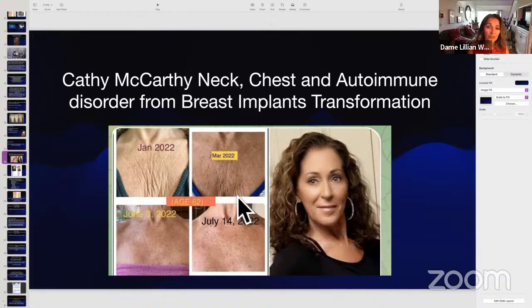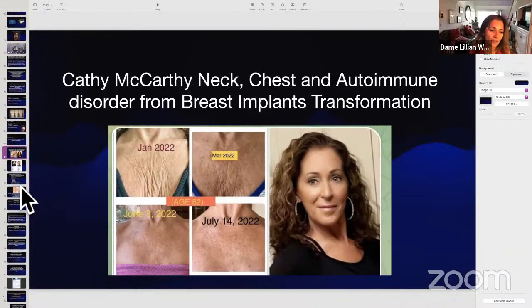And you can tell, with this Zoom, this YouTube broadcast, I cannot alter the way I look. I can't make my skin have less or more lines. I can't make my hair lighter or darker or anything like that, right? So you can see that she actually matches this. It's really quite extraordinary to hear her story. And she does have a really neat surprise in that video. So if you want to check that out, go to damelillianwalker.com.